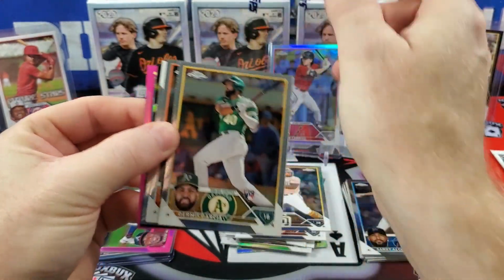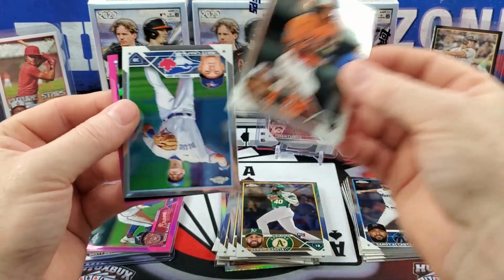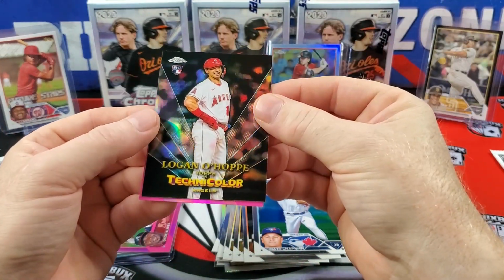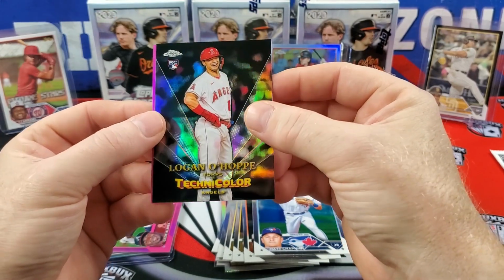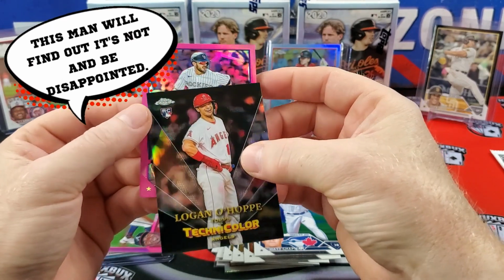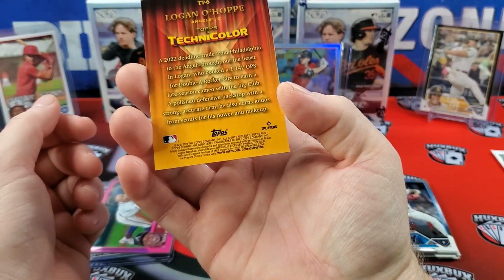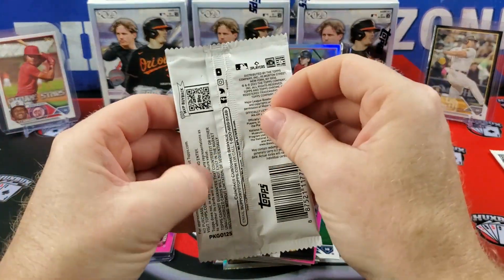Derek Garcia. Cedric Mullins. Matt Chapman. What is this? Logan O'Hoppe, Technicolor. I have absolutely no idea if that's short print, but I like that insert. Pretty sweet. Our pink is Chris Bryant. I have no idea what that is. Let me know in the comments below.